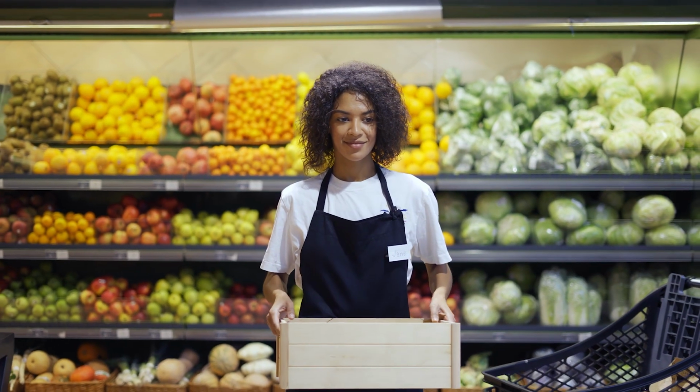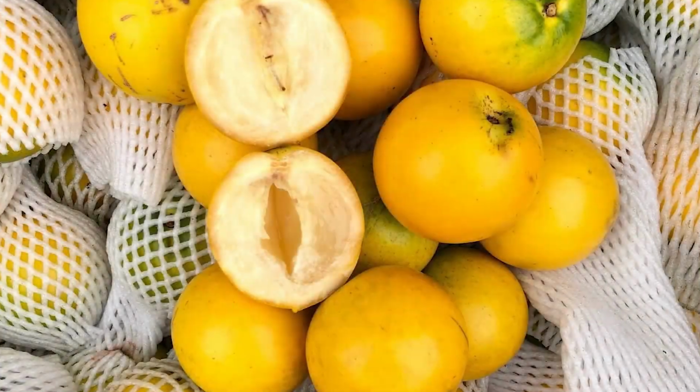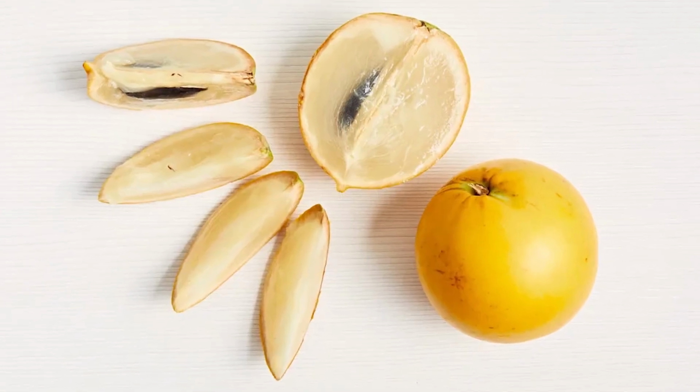Today, we have a real treat in store for you as we dive into the vibrant and delectable world of the Abiu fruit. Let's dive back to the origin of this fruit.